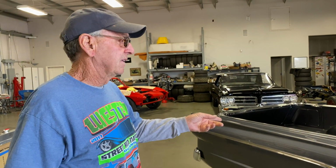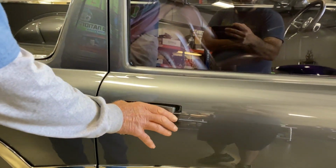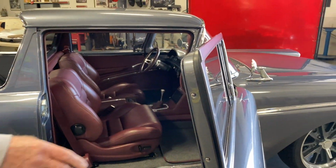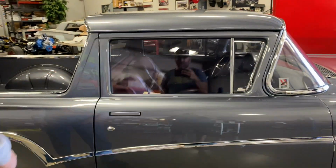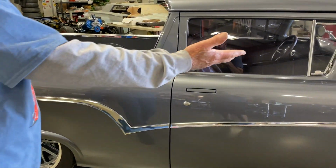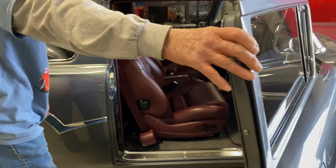So we changed the door handles. We made these. Yeah, that's trick. I like the way it even sounds solid when you open it. It sounds like a new car. That's amazing. It's a nice fit. And we've done little subtle things like the chrome strip here that drops. I had my upholstery guy add that to the door panel.